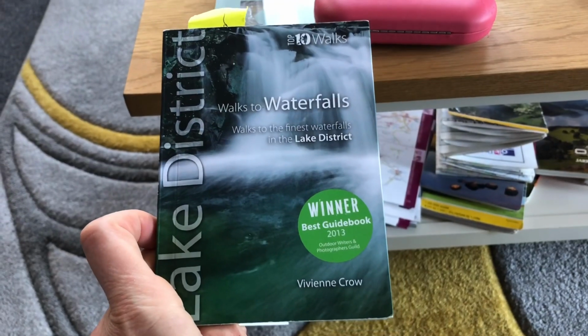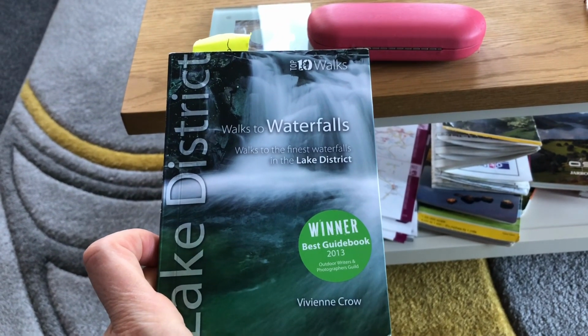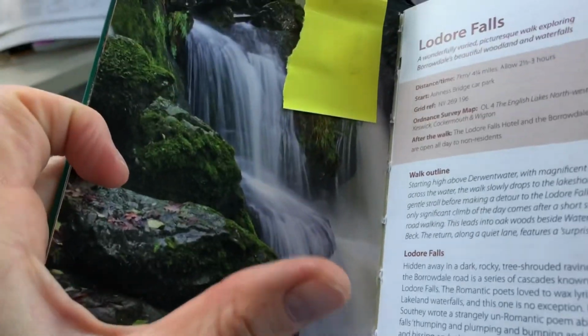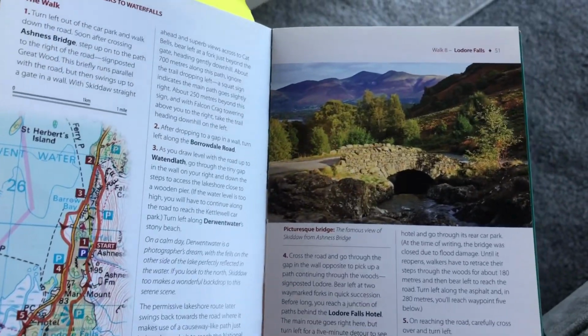So the walking book we're using today is this Lake District Walks to Waterfalls book. We got this from Boots 2 or 3 years ago. And this is the walk here. Bit of a spoiler for what the waterfalls might look like. And there's the outline of the walk. So we'll see how we get on and catch you when we get there.